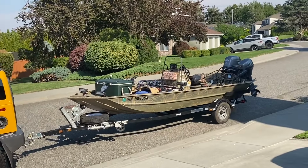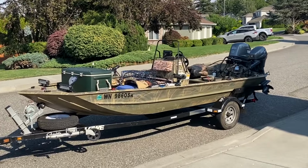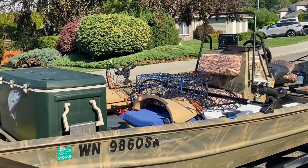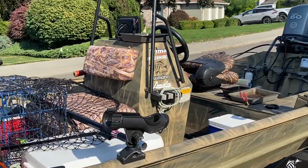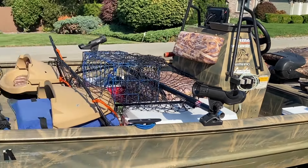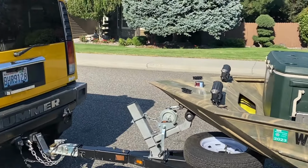They're all loaded, the crab traps. Ready to go. This is my custom boat, built especially for adventures.